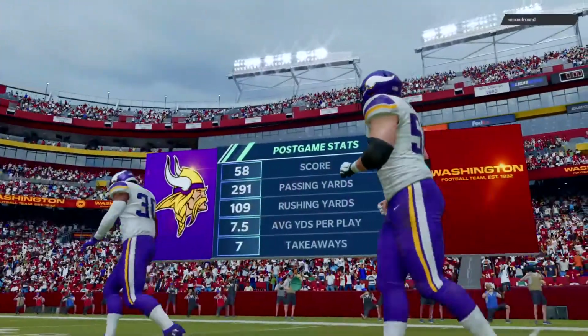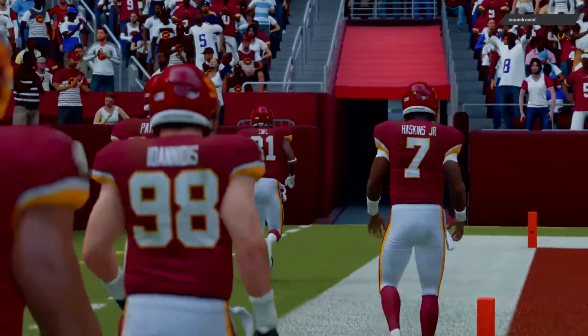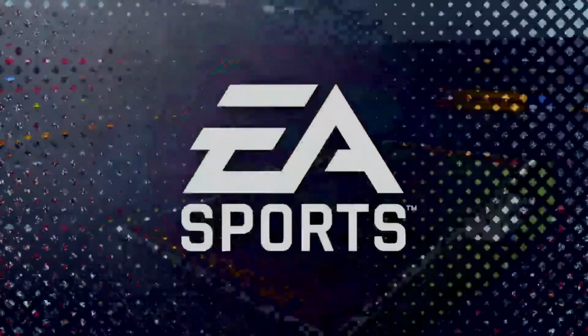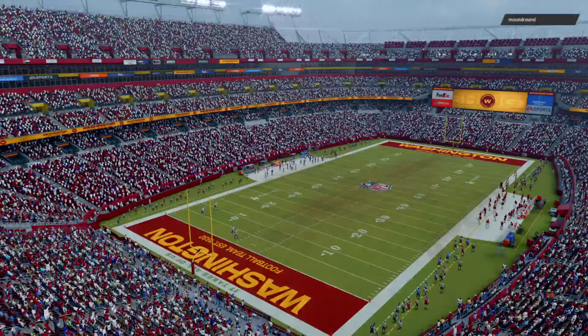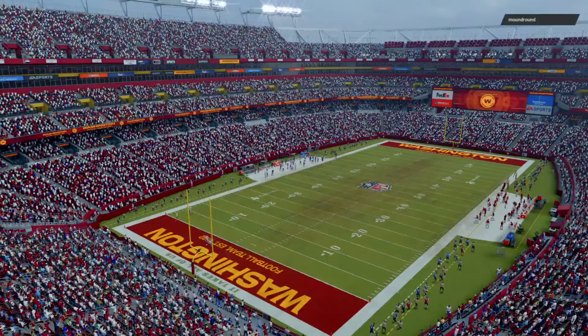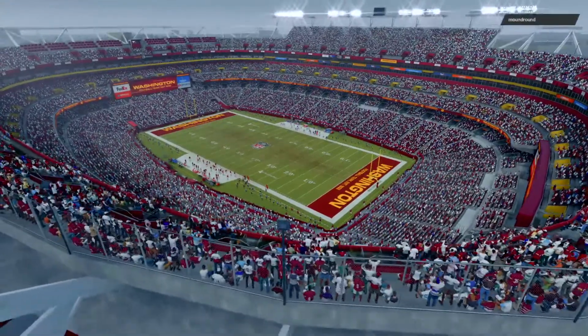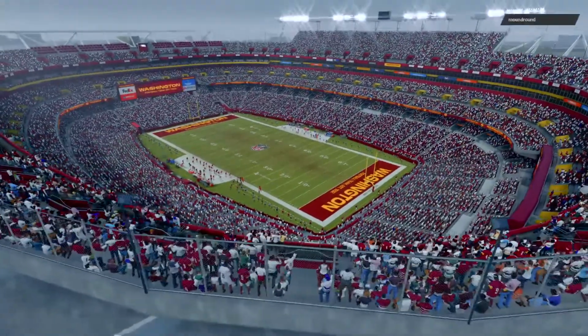So for Minnesota, the win here means it'll be a 7-1 first half of the season. And they'll have another road date next week with the Detroit Lions. Meanwhile, for Washington, the difficult season continues as they drop to 1-8. And they're going to get an extra week to stew over this as they're not back in action until week 11.